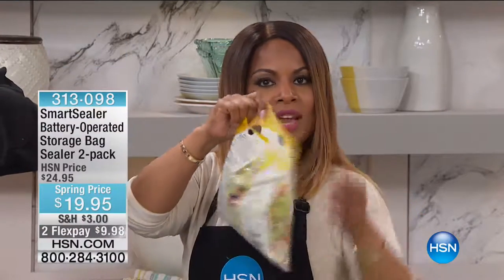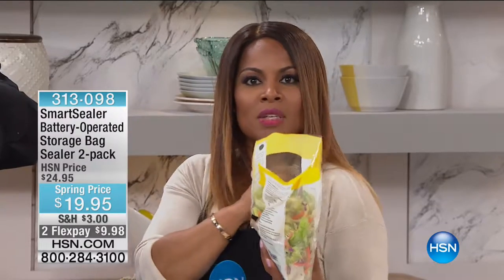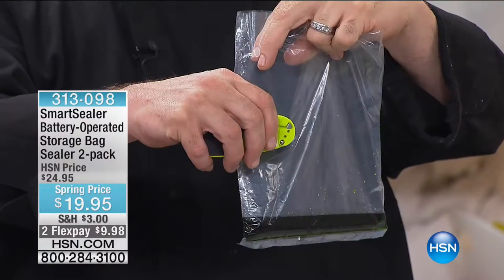Everybody, we're going to talk about the foods that we buy and how we seal them so that we can keep these foods fresh longer.